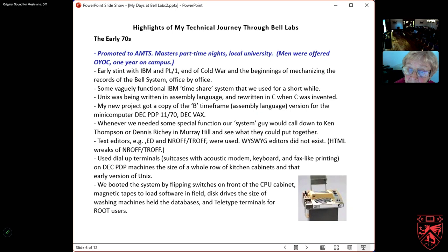We were all using DEC machines. We had a big DEC. And of course, the PDP machines were like a row of kitchen cabinets, like refrigerator next to refrigerator, et cetera. They were pretty big stuff. What was interesting was we booted the system by flipping the switches on the front of the CPU cabinet. There were 16 switches and a couple of other ones, I forget. You had to be good at, going back to your zeros and ones again, flipping the bits, zeros and ones. And that's how you booted the machine. We had mag tapes to load our software. We had huge disk drives the size of washing machines to hold databases. And then we had the teletype terminals as the, for the root user, the main controller into the system, once you got it booted from the main console.